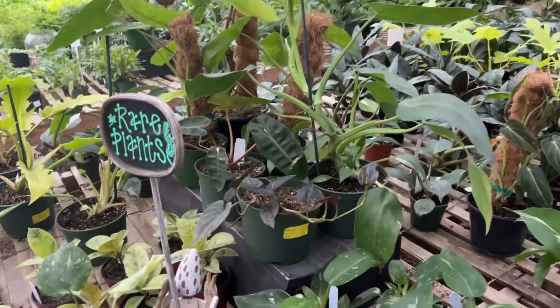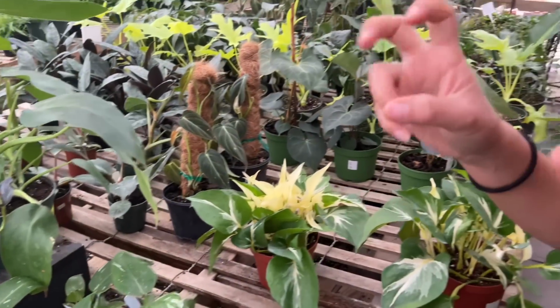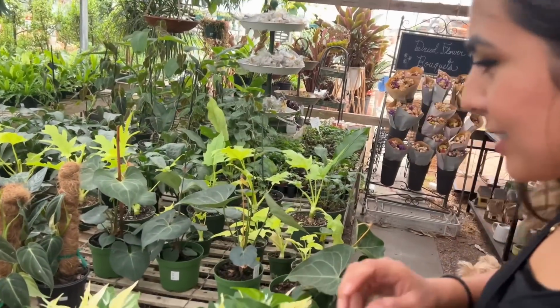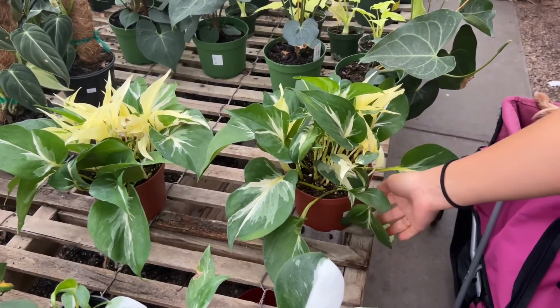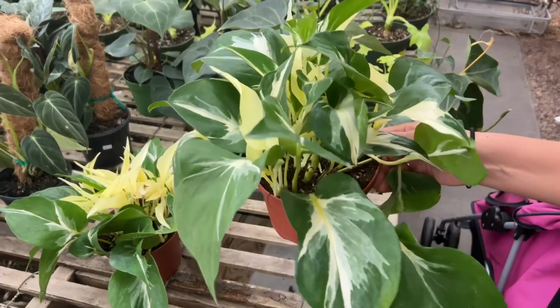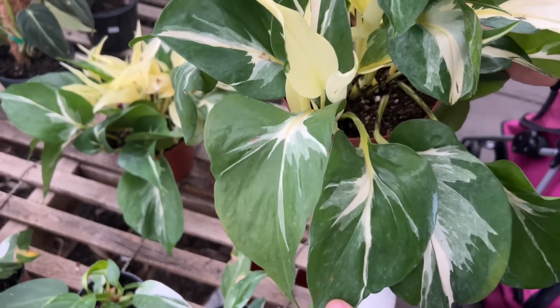Hey guys, so I just arrived to Plant C to get some soil, but you know what that means. I had to stop by and see what's new. And what is this plant? Can somebody tell me what this plant is?